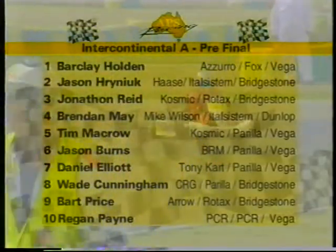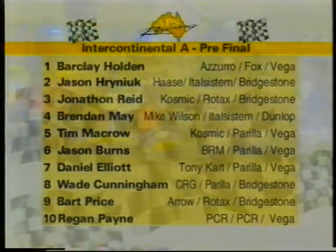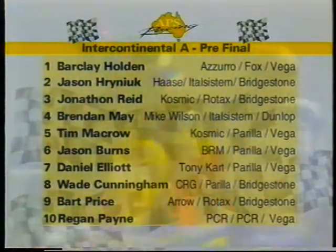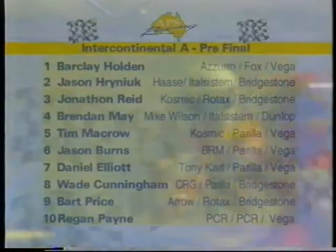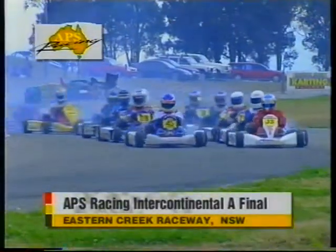There's the result for the pre-final in Intercontinental A. It was Barclay Holden, Jason Hynuk, Jonathan Reed, Brendan May, Tim Macro, Jason Burns, Daniel Elliott, Wade Cunningham, Bart Price and Regan Payne. The information you're now looking at also doubles as the starting grid for the all-important final in the APS Racing Intercontinental A, which now comes your way at Eastern Creek Raceway.